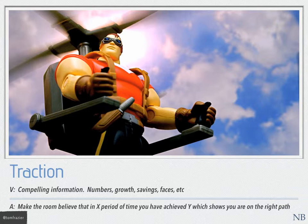The all-important traction slide. So we've now kind of validated this problem exists. Your solution is there. It's a great one that's going to make money. You are the team to do it. And guess what? We are already along the path. You need to prove that you're not at the starting line. You need to prove that you're rounding the first corner and you've already got some traction. Now that traction can be money. It can be users. It can be product development. You need to tell me what good traction metrics are for you. But that needs to be compelling. I need to believe that you have been doing this for a while and you're already on the way.